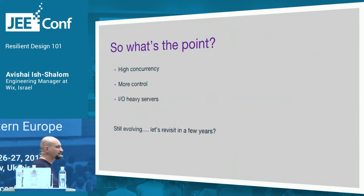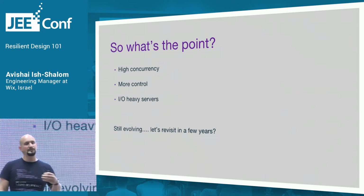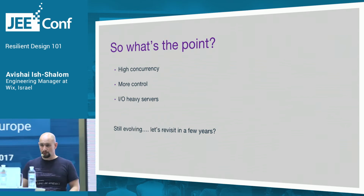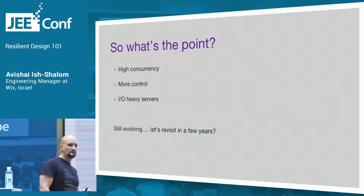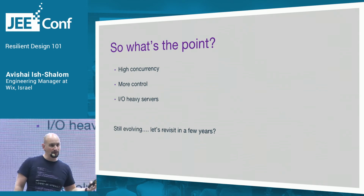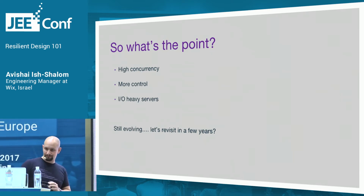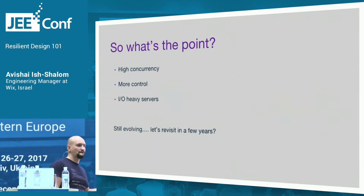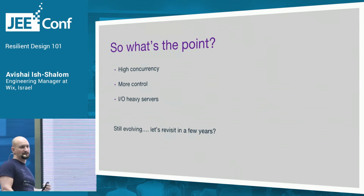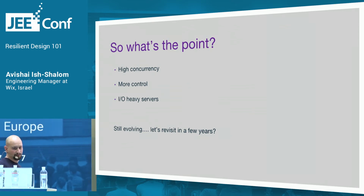So what's the point of asynchronous servers? The point of asynchronous servers is to have high concurrency because they don't take a lot of memory per connection. So we can have a lot of connections at the same time. That does not mean that we can support high throughput of requests. Okay, that is not the same as concurrency, and we'll be talking about that in a bit. Another advantage is that we can have more control because we can actually have fine-grained control of timeouts. We can just stop serving requests in the middle and so on. Threads are hard to cancel in the middle. So it's a good fit for IO-heavy servers.